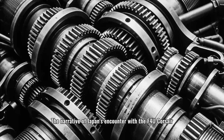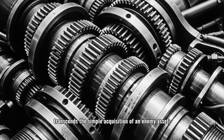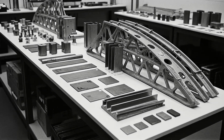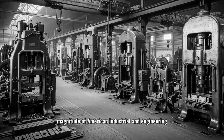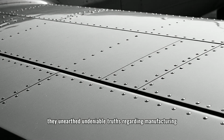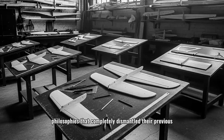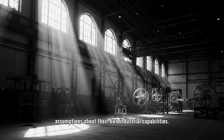The narrative of Japan's encounter with the F4U Corsair transcends the simple acquisition of an enemy asset. It marks the chronicle of a stark technological awakening. When aviation specialists finally confronted the sheer magnitude of American industrial and engineering supremacy, the experience was sobering. By dissecting this fighter, they unearthed undeniable truths regarding manufacturing precision, advanced material science, and design philosophies that completely dismantled their previous assumptions about their own industrial capabilities.